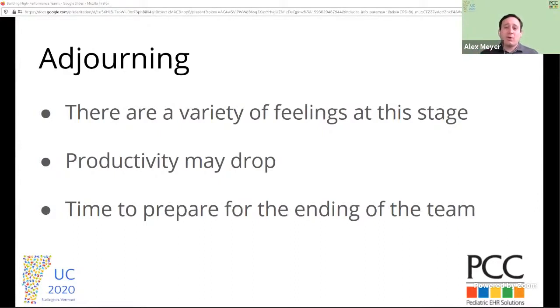The team's productivity may well drop at this point. Either their workload is diminished, they're wrapping stuff up, or they're becoming a little less focused as they prepare for whatever is next for them. So it's important to keep focused on that, ensure any of the last deliverables are completed. It's a great time to start looking back on the team processes and the results. Identify any lessons that can be learned by your practice, and brought forward into new teams that might have to do something.